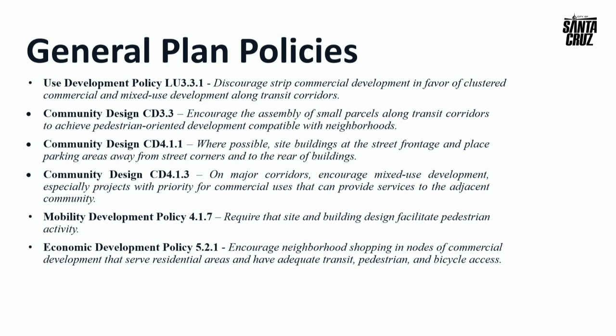Encourage the assembly of small parcels along transit corridors to achieve pedestrian-oriented development compatible with neighborhoods. That's this project. They basically have assembled 21 small parcels, which is no small feat. Where possible, site buildings at the street frontage and place parking areas away from street corners to the rear of buildings. So that's happening in this case. All the parking is either underground or hidden from the street.